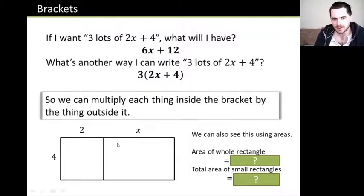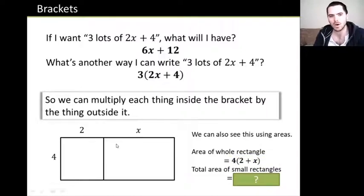Another way that you can think about it is area. What if, in this case, I have some strange rectangle where the height is 4 and the total length is made up of 2 and x? 2 plus x would be another way of saying it. Well, actually, that answers the question right off the bat. The area of the whole rectangle we can write algebraically as 4 lots of 2 plus x, because 2 plus x is the whole length of that rectangle.